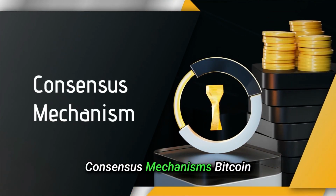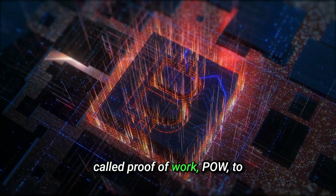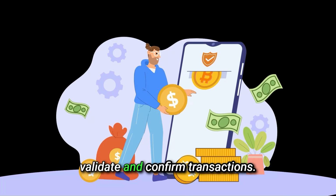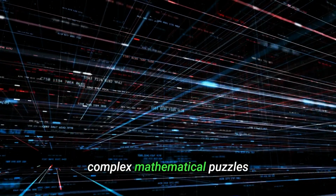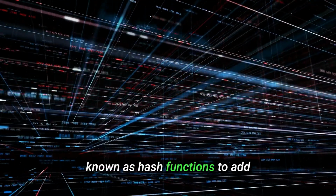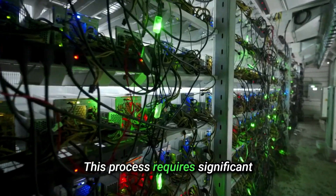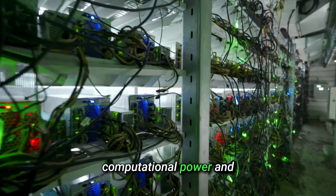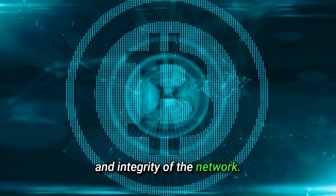Consensus mechanisms. Bitcoin uses a consensus mechanism called Proof of Work (POW) to validate and confirm transactions. Miners compete to solve complex mathematical puzzles known as hash functions to add new blocks to the blockchain. This process requires significant computational power and energy, ensuring the security and integrity of the network.